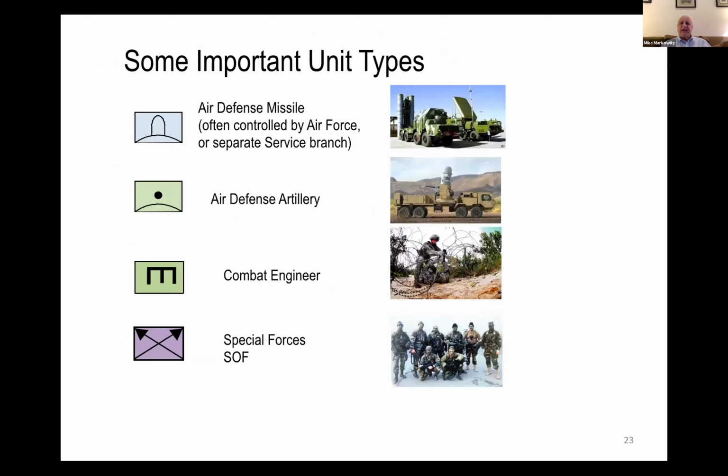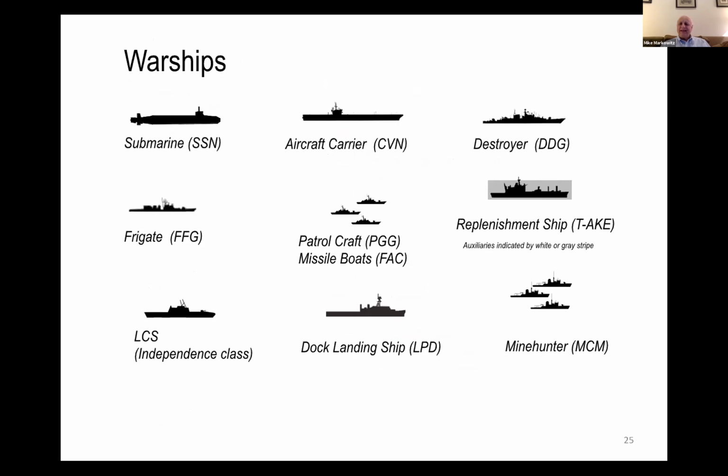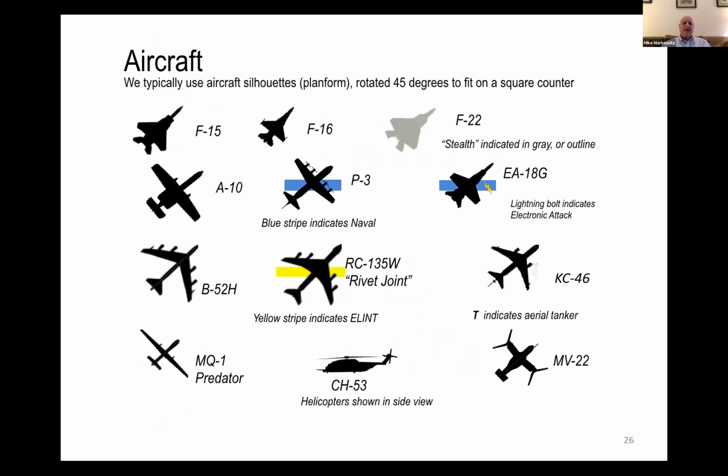Some other important unit types: air defense missile, air defense artillery, combat engineer. Special forces is crossed spears, or sometimes just the letters SOF inside. Here's a quick summary of some of the unit type symbols. For warships, we like to use silhouettes. If it's a group of small ships, I use three small ships on the counter. For aircraft, typically I use the aircraft silhouette in what's called the top-down or planform view.